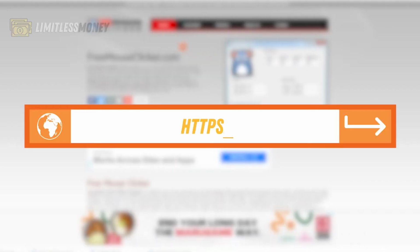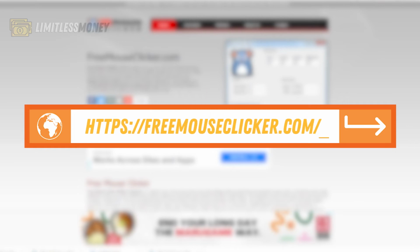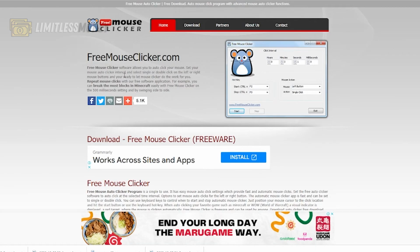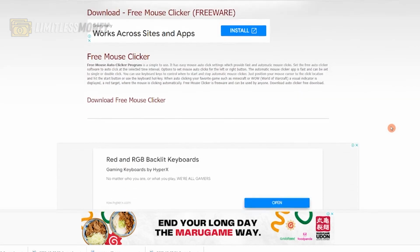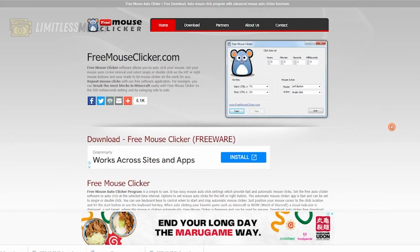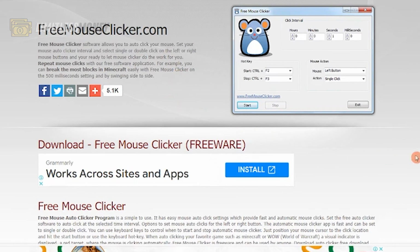Now, I want you to open up a new tab and type freemouseclicker.com in the browser's URL box. Using this free mouse clicker software, you may program your mouse to click on its own at predetermined intervals. Triple-clicking the left or right mouse button is also an option. You may also choose how often the mouse clicks for you. Once that's done, you may relax while the mouse clicker does all the work.